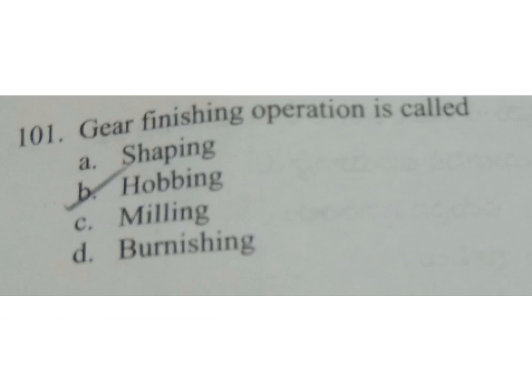Gear finishing operation is called: A. shaping, B. hubbing, C. milling, D. burnishing. Gear burnishing is a finishing operation.